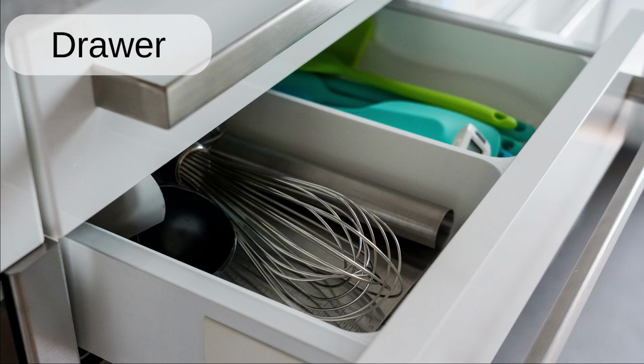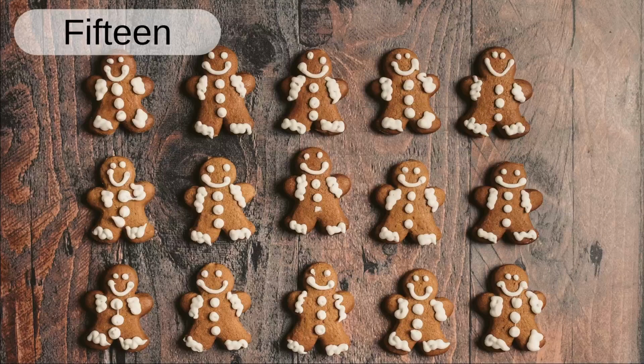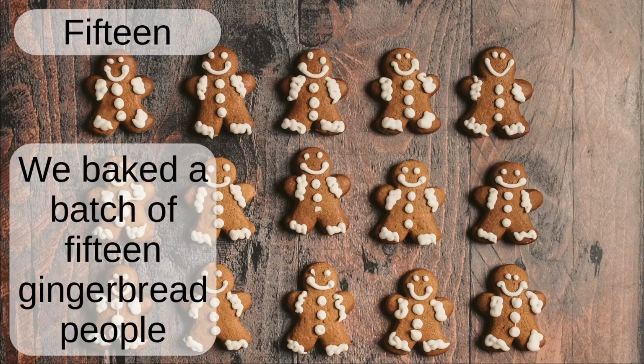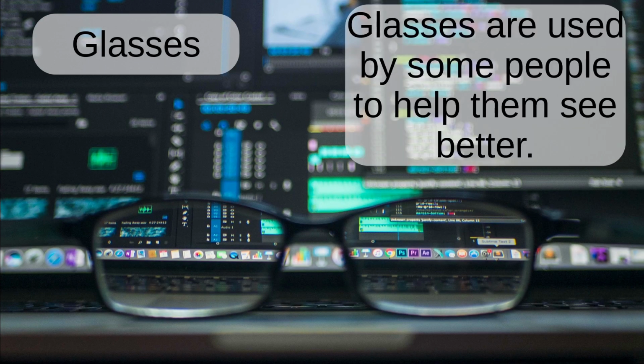Drawer. A drawer allows items to be stored away from the countertops when not being used. 15. We baked a batch of 15 gingerbread people. Glasses. Glasses are used by some people to help them see better.